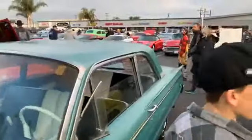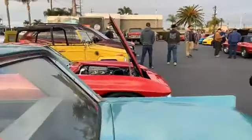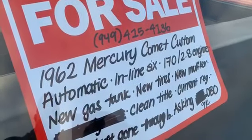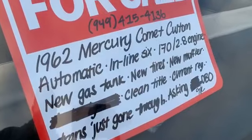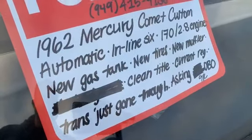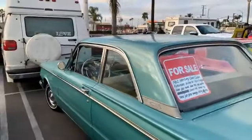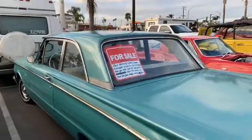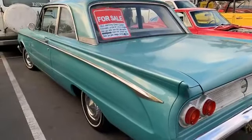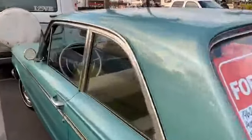I really like this Comet. Yeah, this thing's cool. What do we got? It is a '62 Comet. 9K. Automatic inline engine, new gas tank, tires. Asking 9K or OBO? 9K OBO. I think it's a cool car. Let's see. Let's check it out.